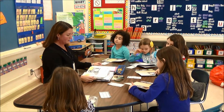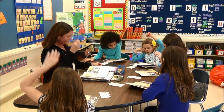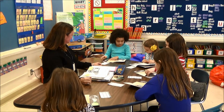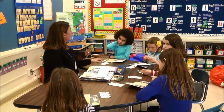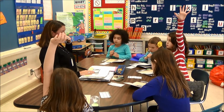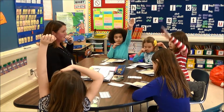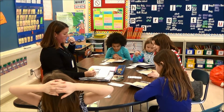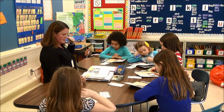Very good. How a volcano forms. What did we learn about that? Natalie? Down here it shows you a map. Yeah, and what is that text feature on the bottom called? That text feature, and if you don't know, they're listed on the board. Ella? Diagram. Very good. It's a diagram, and that diagram tells us how the volcano is formed and how it explodes. What are they showing us on page 7?